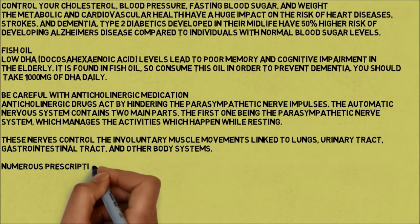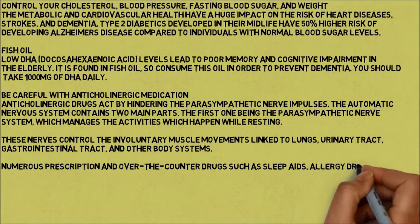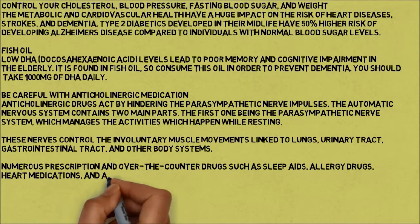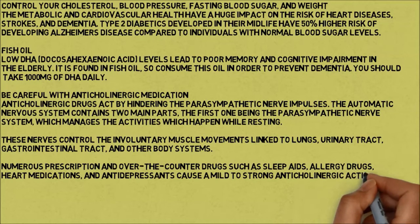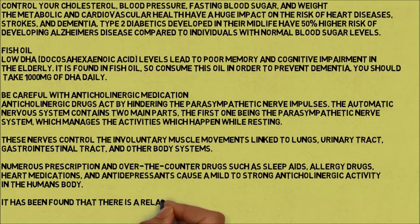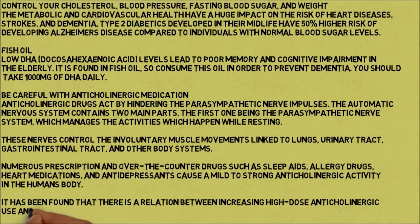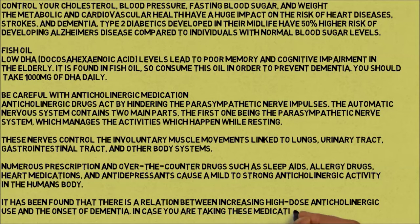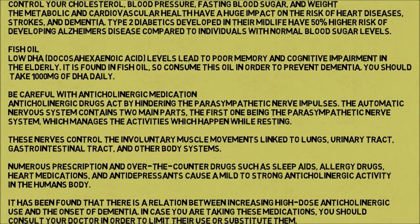Numerous prescription and over-the-counter drugs such as sleep aids, allergy drugs, heart medications, and antidepressants cause a mild to strong anticholinergic activity in the human body. It has been found that there is a relation between increasing high-dose anticholinergic use and the onset of dementia. In case you're taking these medications, you should consult your doctor in order to limit their use or substitute them.